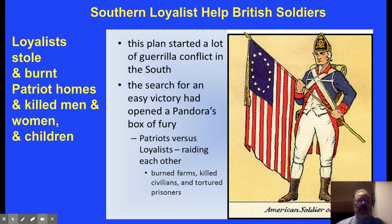They felt that there were a lot of loyalists loyal to England, and that they would help them, and they would start using them to plan guerrilla conflicts. The English soldiers were not very good at fighting guerrilla battles, and what would happen here is there was going to be a lot of patriots versus loyalists fighting against each other.